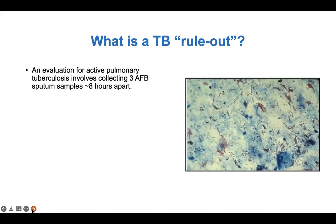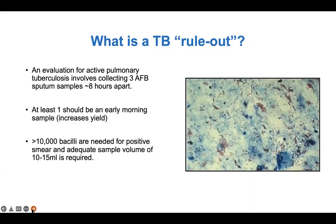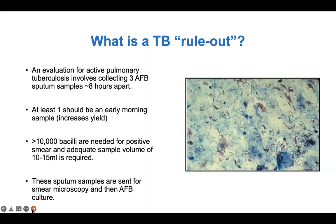And really, it's not a rule out so much as it is an evaluation for active pulmonary tuberculosis. It involves collecting 3 AFB sputum samples at least 8 hours apart. According to the IDSA guidelines, at least one of those should be an early morning sample, because you pool secretions overnight, you get some nice juicy sputum with a lot of AFB, and you hack that up in the morning, which increases your yield. You need over 10,000 bacilli for a positive smear in a sample, and an adequate sample volume is 10 to 15 mLs. You've all encountered the difficulties of getting people to make adequate sputum on the wards. These are then sent for microscopy, which gives the initial results, and then sent for a formal culture.